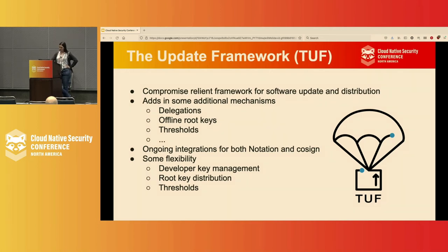Another piece of context that TUF leaves to individual users is how to do root key distribution. So TUF actually handles the distribution of all non-root keys through the framework itself. It has policies and mechanisms that basically use delegations in order to distribute keys. But these all chain back up to these root keys, which then still need to be distributed. A lot of systems using TUF do use trust on first use, but it also supports any other kind of key distribution mechanism, depending on what can be set up in a particular context.